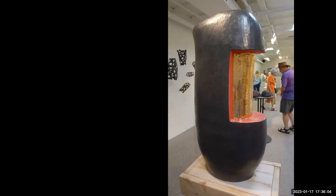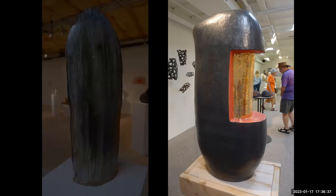Here is a large coil-built piece. You can tell that it's quite large, and what you're looking at is some nice color work with the gold. Probably it could be gold leaf, it could be gold luster. That's a lot of gold luster, which is quite expensive, but some nice matte black glaze contrasting with the orange glaze and then the gold center. And that idea of cutting into the solid form is quite effective as well.